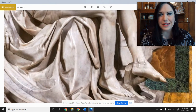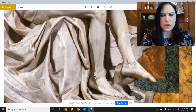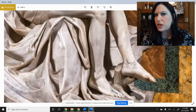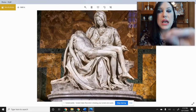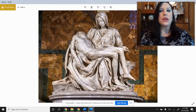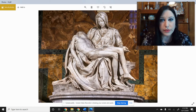Look at this. Look at the feet. The veins are here. The ankle. You can even see the bones running down into the toes. He is that detailed with a piece of rock. But oddly enough, this isn't actually his most famous statue.